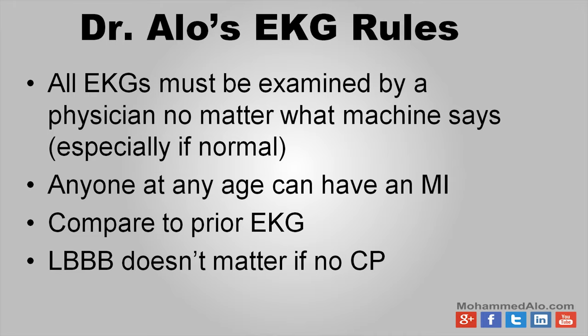The last rule I came up with is if they have a left bundle branch block on their EKG and you don't have a previous EKG, it really doesn't matter if there's no chest pain involved. If they came in for like a fractured toe and somebody did an EKG and they saw a left bundle branch block and said, oh my God, we don't have a previous EKG, or they looked at a previous EKG from a year ago and there was no left bundle branch block, oh my God, they're having a heart attack. No, they're not. They actually have to have chest pain to have a heart attack. People can develop left bundle branch blocks as their wiring gets older. The older you are, the more likely you are to have that.